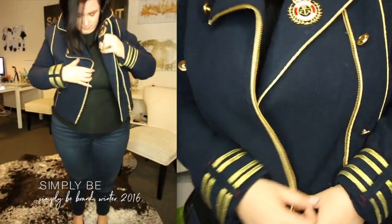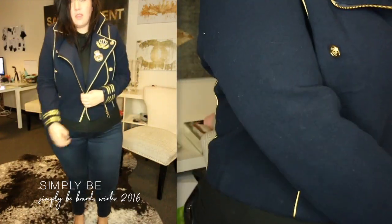I wear this all the time. It also kind of has a little bit of a moto vibe to it with the off-center asymmetric zip, but it is really, really flattering and goes with a lot more than I thought it would.